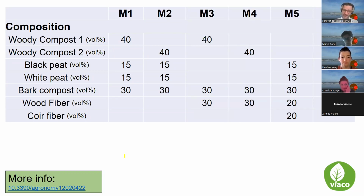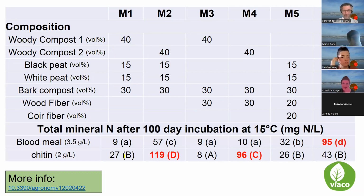So we had the same blend with the 2 composts, but here we replaced the peat by wood fiber. So we have 100% peat-free blends, and there was also a 5th blend, which was completely free of compost. So it's a compost-free blend. And for each of these blends, we did tests with effects of organic fertilizers. So we added both blood meal or chitin as an organic fertilizer, and we looked at the mineral nitrogen released during 100 days of incubation at 15 degrees.